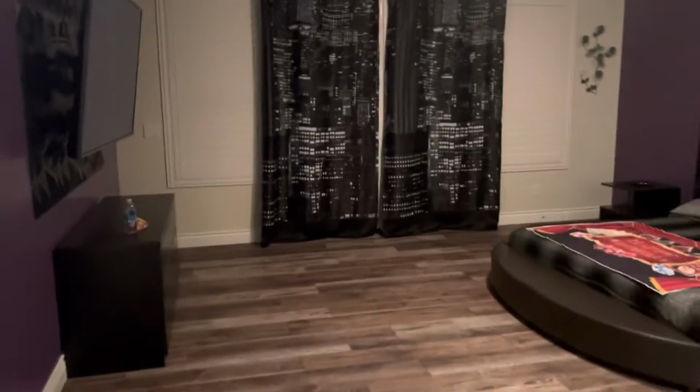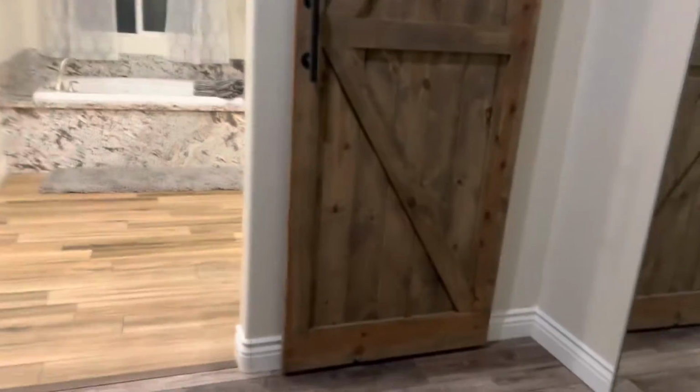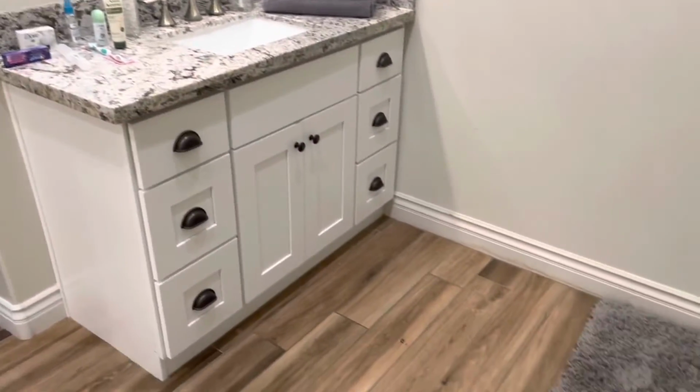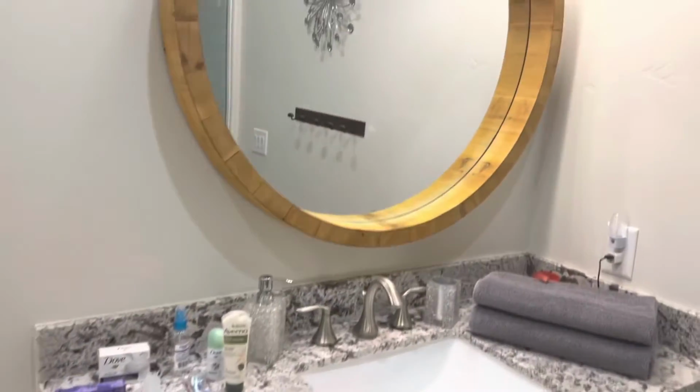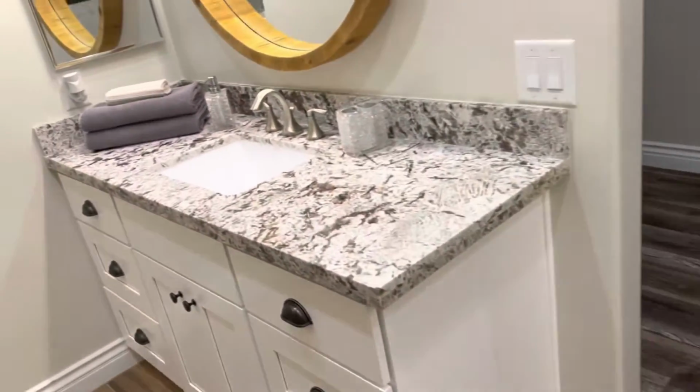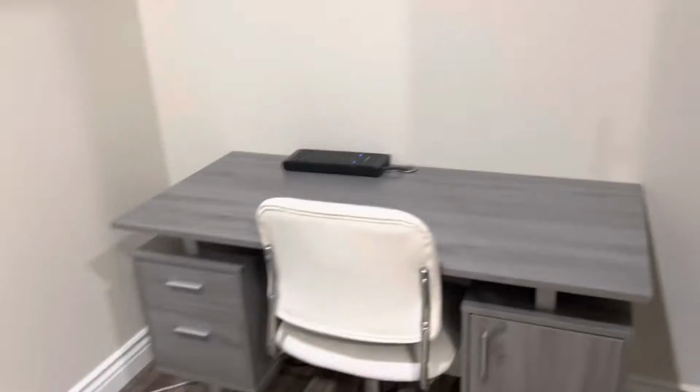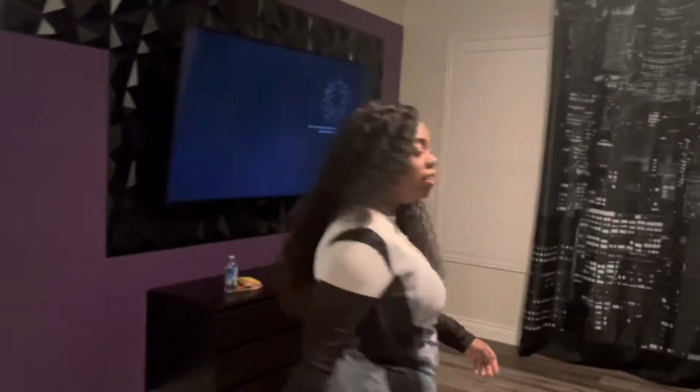Well, let me show y'all Ivy's room. Okay, y'all, this is Ivy's room. Look how big her room is. She got a big bathroom. Yeah, this is nice. Little sink area. Oh, she has two sink areas. And then we got a toilet. I guess this is like a little office space if you had a computer or something. Want to step outside?